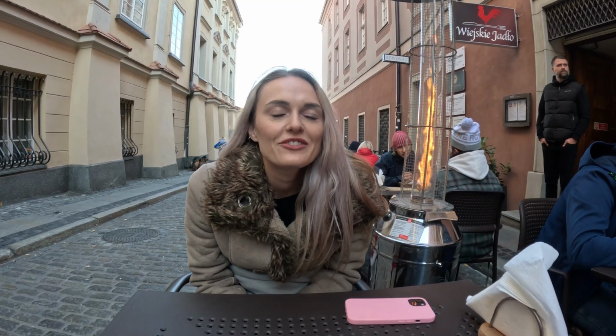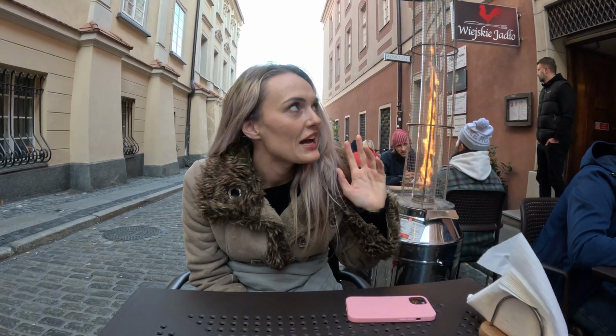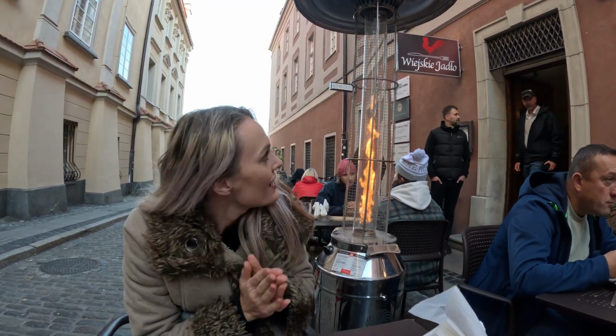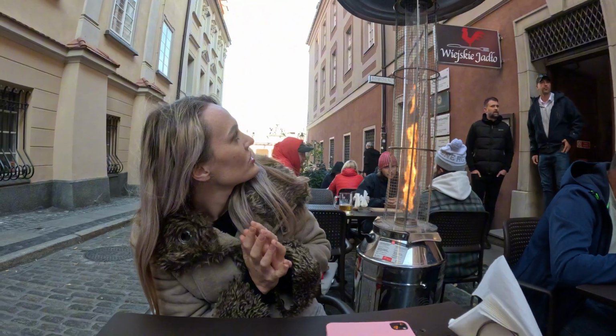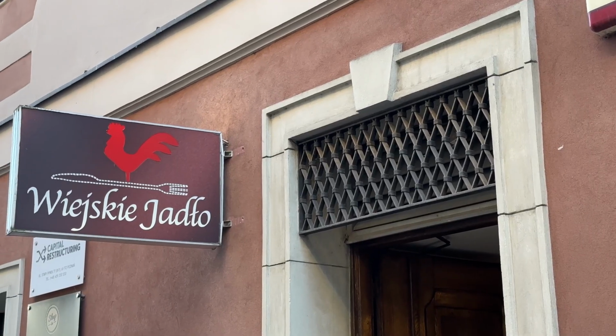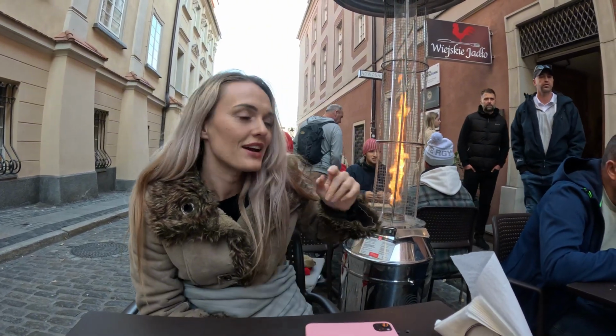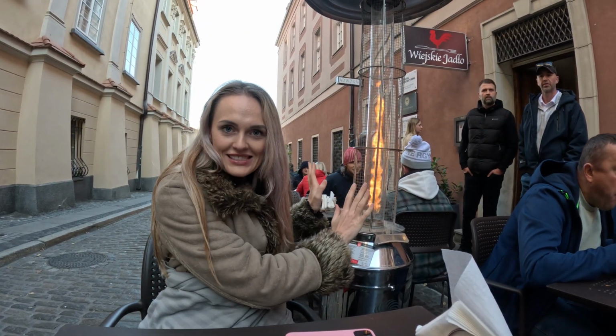So we have managed to find this amazing little Polish restaurant nested in a side street, just off the main square. It's called Wiecki Jadlo, I think. And we also got a double bonus because we have the best seat. I've got a little fireplace here.